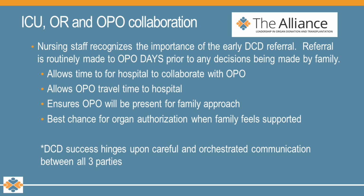The other thing it does is ensure everyone on the team is aware, especially if the person is a first-person authorization, because it prevents them from misspeaking if a family makes a sudden decision that they have decided to withdraw support. Often what we'll see is they'll approach a member of the team and say, we're ready to pull the tube, and we don't want any member of the team saying, okay, we'll take care of that for you, if we're going to proceed with the conversation about DCD.